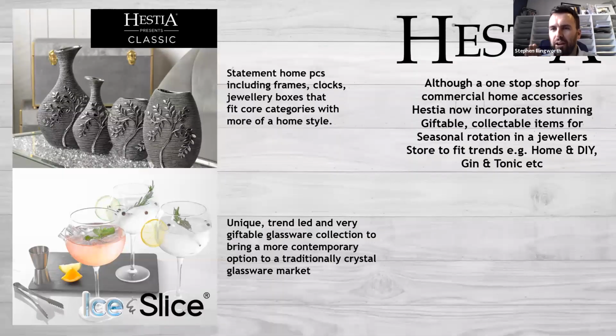I talked on the far right of the things for giftware shops about having home accessories that are giftware driven. Staying away from home as a category for commodity or for people who are accessorizing is obviously an important part of a gift shop. But actually bringing in home pieces that tell a gift story, such as Ice and Slice, our trend-led glassware collection, or the Hestia core items, which when partnered up into hampers and gift sets, perform a really great giftable solution at a time when people are looking for stuff to accessorize all the DIY they've done this year.